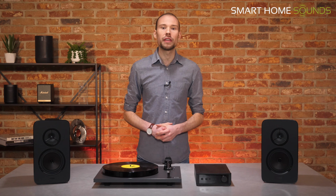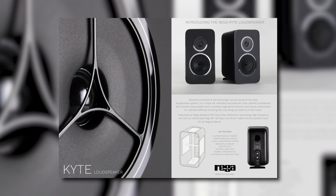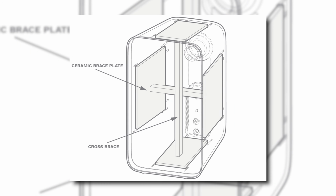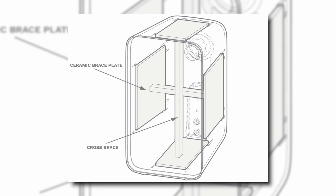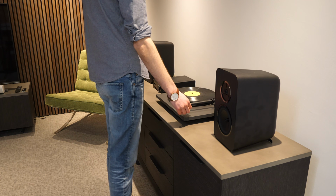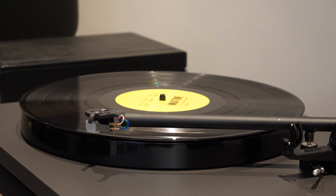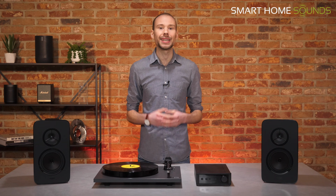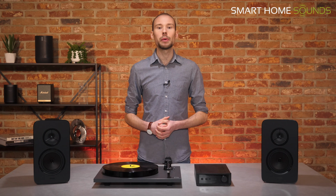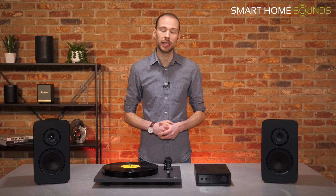So this results in all of their products being available at sensible price points, and an example is the cabinet on the Kytes, as Rega have been able to custom build this cabinet at a third of the price of other British loudspeaker manufacturers. This also goes part of the way to explaining why their entry-level Planner 1 turntable that we have here has been and continues to be so successful. The lifetime warranty is a great bonus as well and testament to the confidence that Rega have in their products. All of this is why we have great respect for Rega as a brand, as it feels like they really have our customers' interests at heart.